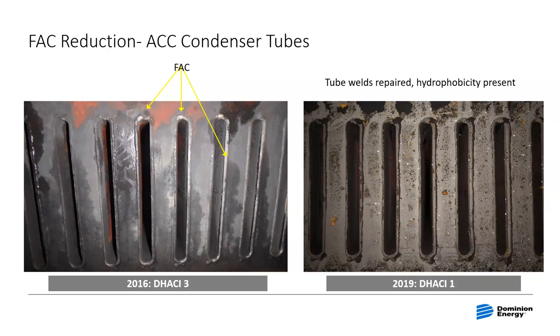We began feeding a film forming amine in 2017, and we have seen the tube welds progressively improve and repair themselves since then. In 2019, we observed improved passivation throughout the ACC streets and around the tube welds, resulting in a DASI of 1. We also observed beading of the water around the tube welds, condenser tube inlets, and down inside the tubes.